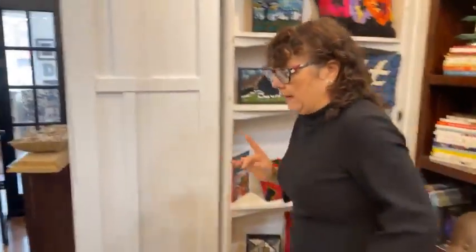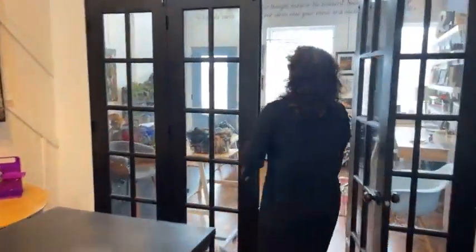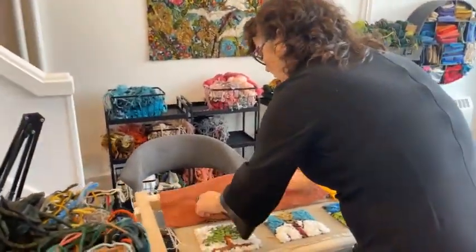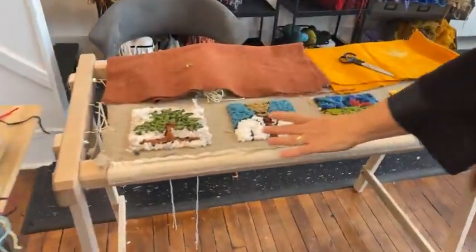I'm going to show you the 4 new little possible beginner kits that we have. I've got to hide these though, because these ones here are for the mystery art project. So I've got to hide those up. Anyway, this is what I was working on last week.